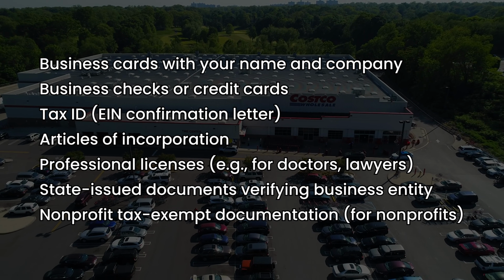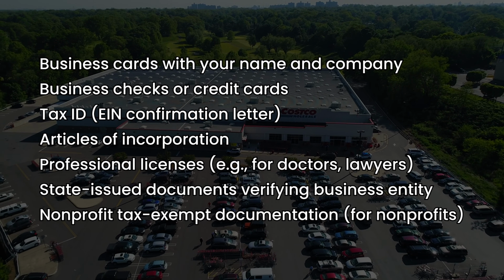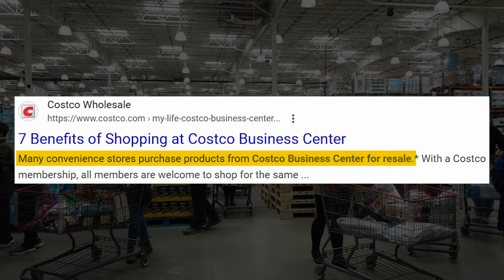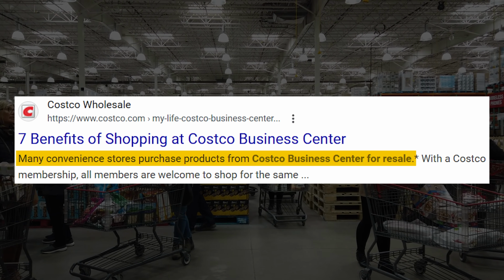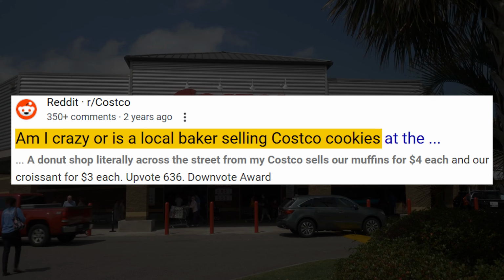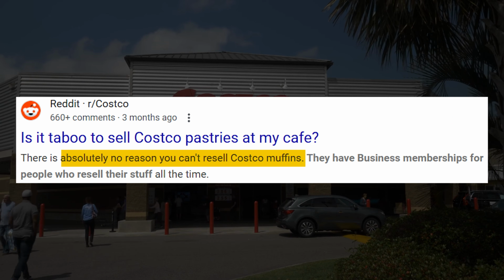A lot of options here, and it also does depend on warehouse, but I'd probably bring in EIN, articles of incorporation, and a bank debit card or statement. But yeah, I think you'd be surprised how many businesses just resell things from Costco. So for example, it's pretty normal for convenience stores, corner stores, or even some mom and pop takeout places. Ones that are a bit more weird are bakeries that might be reheating muffins and croissants and reselling them, and also cafes, but cafes feel a bit more fair.